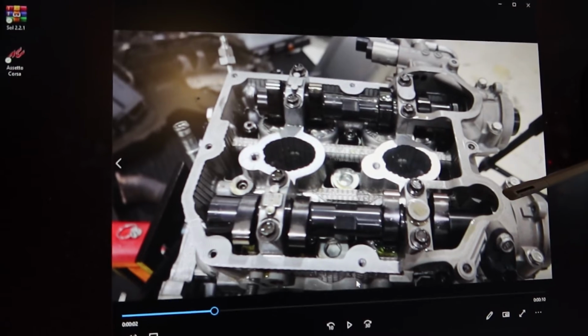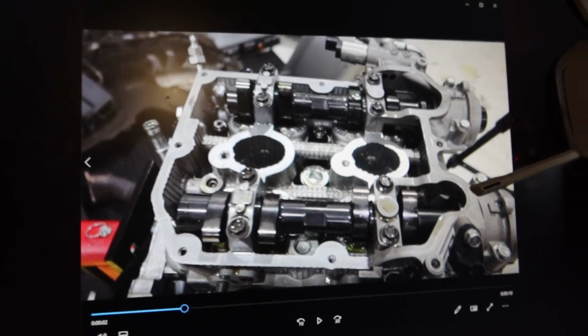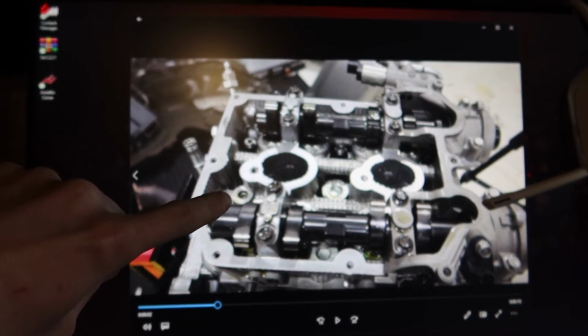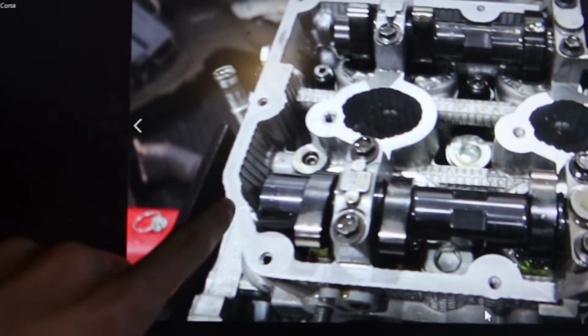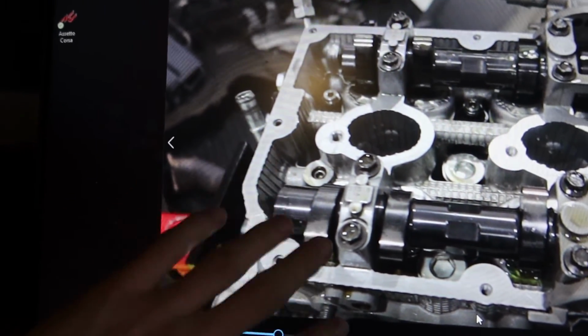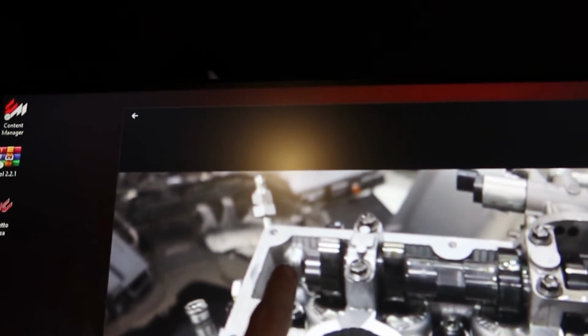It is clear as day for me, but if someone hasn't worked on Subarus a whole lot, it might be hard to see. But I have the intake cam on the exhaust and the exhaust cam on the intake. One, I don't even know how the intake cam fit on the exhaust. You guys can see how close it is to the actual head itself, and how much space is left on the intake side.